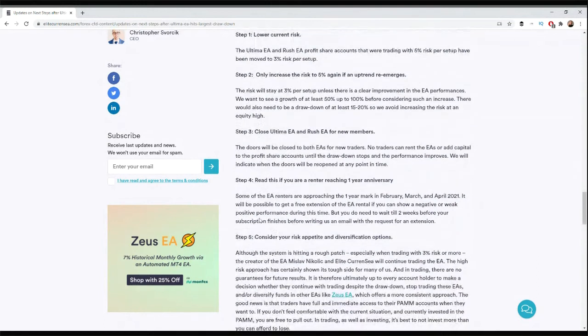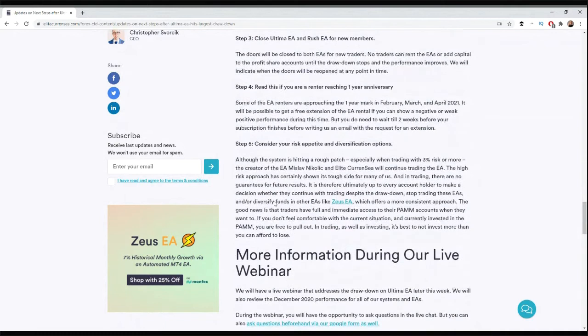If you're renting the EA and still wish to continue, then feel free to reach out to us and write us with your track record 2 weeks before the subscription date ends, and we will consider a free extension depending on your results that you can show. And in general, consider risk appetite, of course, and diversification options. As we've mentioned before, it's always good to have some diversification, so that not all your eggs are in one basket. That's never a good thing.